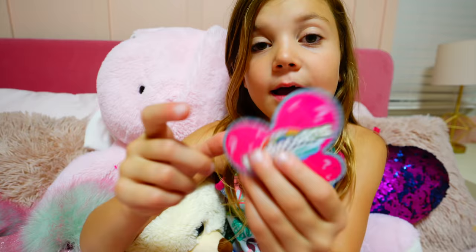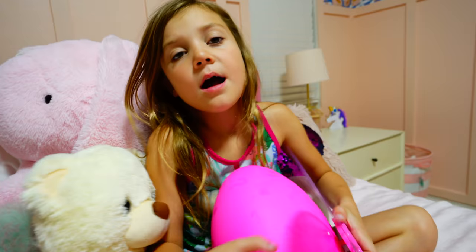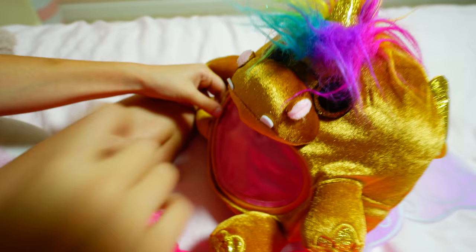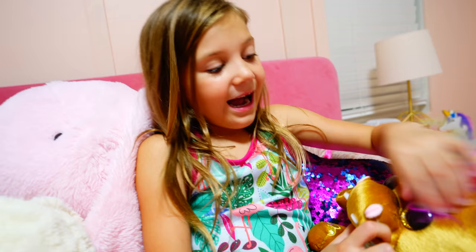Ooh, it comes with a hatching kit. I love mixing. These wings I could actually wear. Now this is the best part. Huh? I got a rare! The guide said I have the rare gold hippocorn. I love her so much.